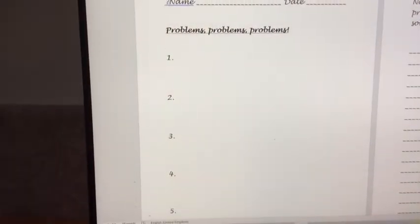Next, you need to go to the school Google Emergency Work folder and find the PowerPoint problems. You're going to work your way through these problems, deciding whether you're adding or taking away, and working out the answer. You're going to record it on a sheet, which I'll show you now, which you should find in your pack. This is what it looks like.